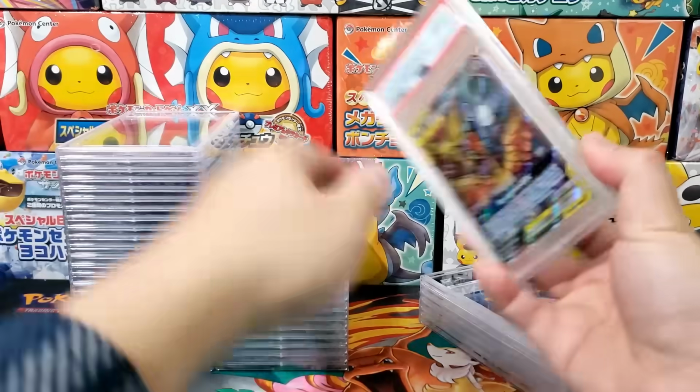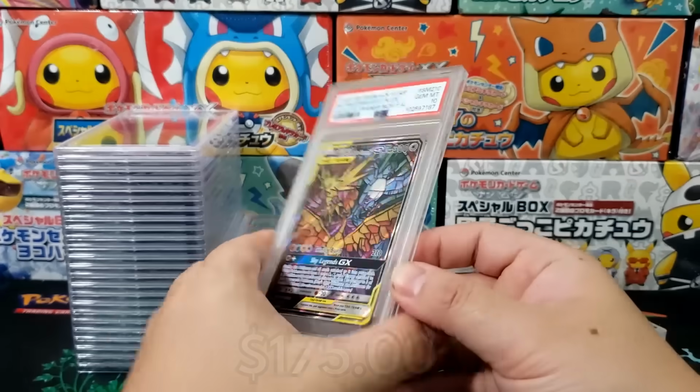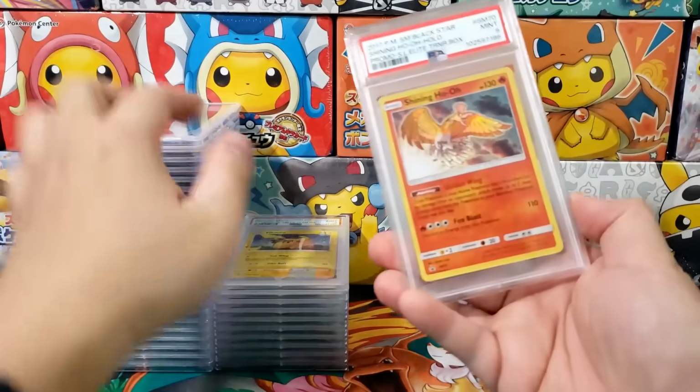Had to get those graded. I mean, the Master Balls are hard grades. And hey, there we go. A second Stained Glass Bird in a PSA 10. We're almost done. We're almost done.